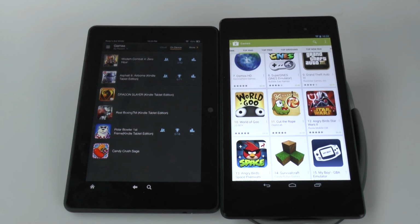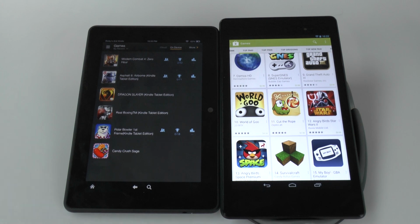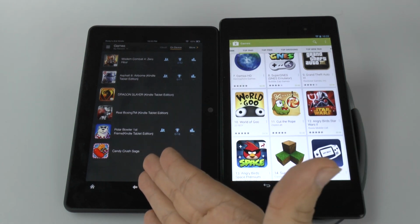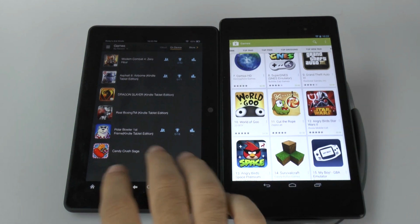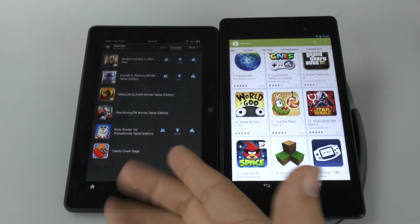Now, when it comes to gaming, this was actually a very tough choice. On the one hand, you have the better processor and graphics card on the Kindle Fire HDX, so when you're playing high-end games such as these, you are going to get a better experience.